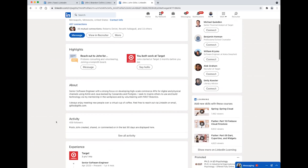Because again, I could learn about John that, as something that we value at Target, he loves mentorship, he's volunteering, all of these things. If I were to pull up his profile in a search, it would start to flag to me, oh, he might also really enjoy Target's culture and working here, because that seems to align.